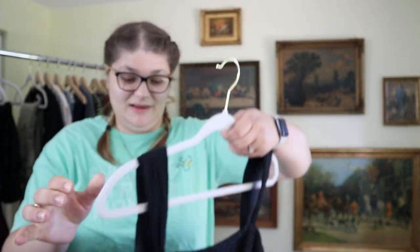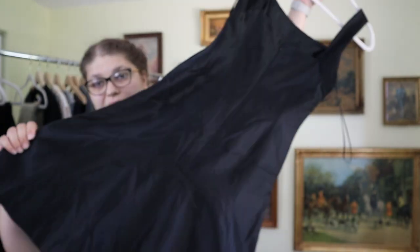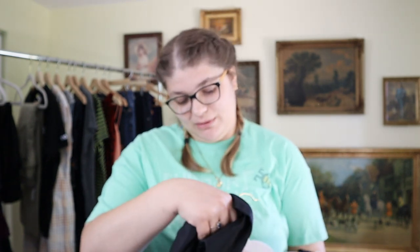I always lose tags when I go to Second Avenue because I'm stuffing things in bags, but I paid like $3.50 for this gorgeous dress, and hopefully I can resell it for at least $75. I have two other Badgley Mischka dresses listed, but they're listed pretty high. I wonder if I just need to lower them a little bit.